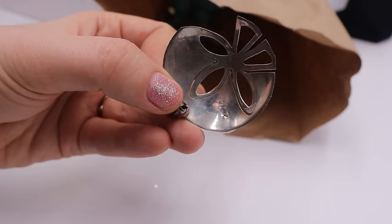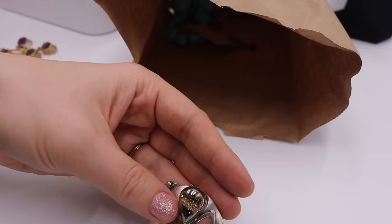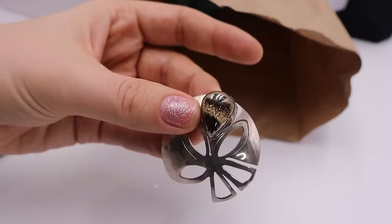And then look at this sparkling geode here. Yeah, so these are all like this. I can put my finger into it. It's like sparkling gold crystal.